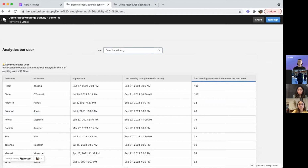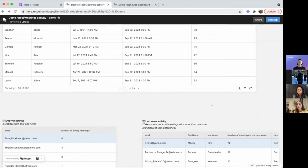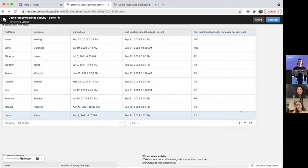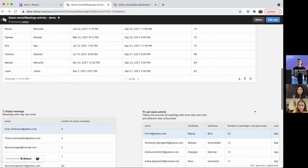I can also filter by user and get this information user by user, which, by the way, helps me do high-touch customer success because I can see if a user is churning, and I can reach out to them with specific insights and specific questions.